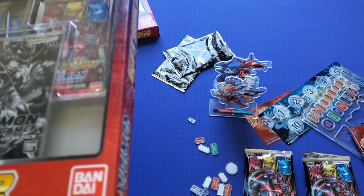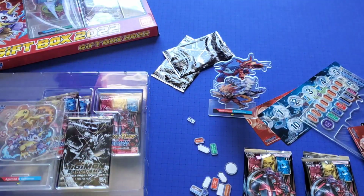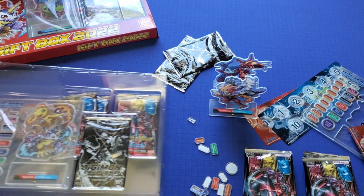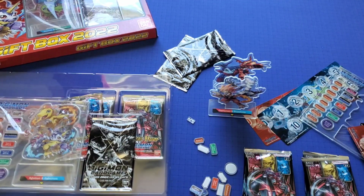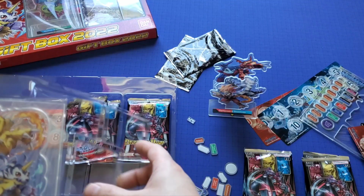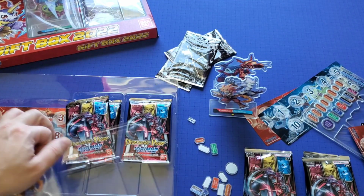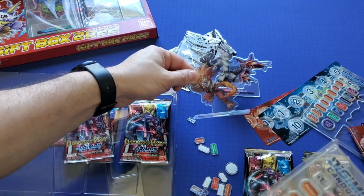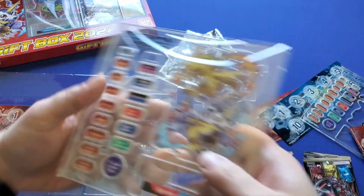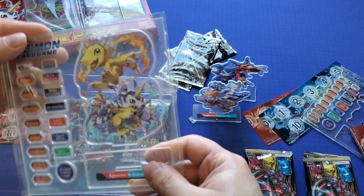Luckily I was able to get all of them. I'm surprised because if you check this online, every single place that sells this says online only. Online only. And it kind of did suck to see that, because again, what's the difference between all of them? Just this. Either you get the Flamemon with, or the Impmon, or you get the Agumon, or you get the Wormmon. Wow, this one came off already.